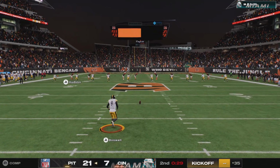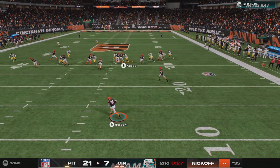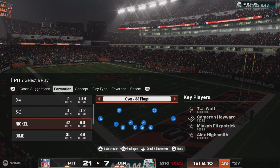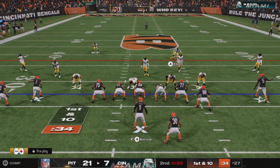They didn't leave much time on the clock to put together a drive here at the end of the first half. And the kickoff's coming their way. He fields it at the 8. And he'll be brought down just beyond the 25-yard line. The Bengals take over first and 10.